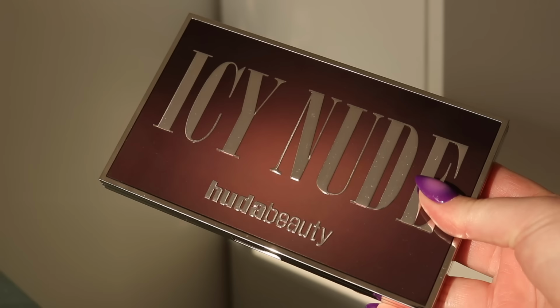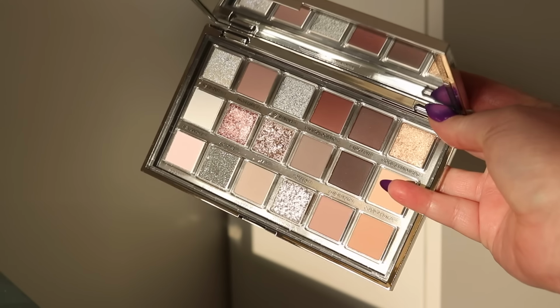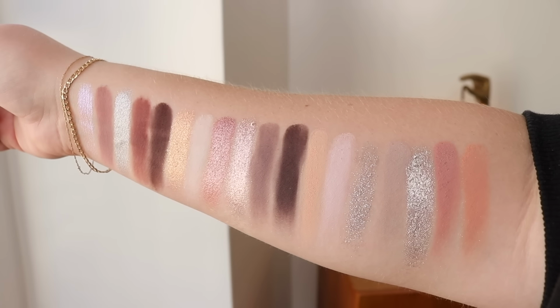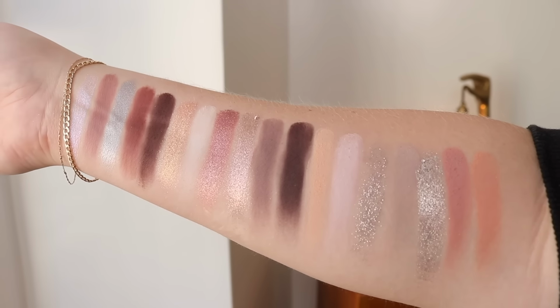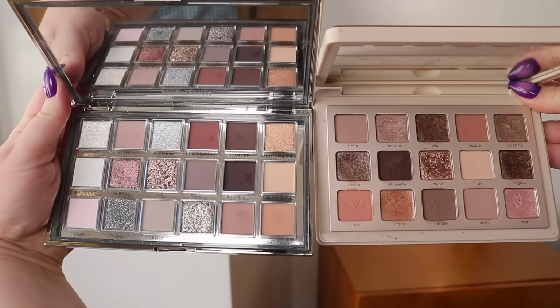And then I do have the Icy Nude palette from Huda. This is her last big palette. I'm hoping to get a video up on this. I have a lot of videos in the works, so hopefully I can do that. And I've only used this a few times, so I don't want to say this is the best. But I did want to at least get you some swatches of it since it's one of the new palettes. And this does look very similar in tone to the I Need a Nude palette from Natasha Denona, so I was very interested in it. I'll put a side-by-side up so you can see what they look like next to each other.